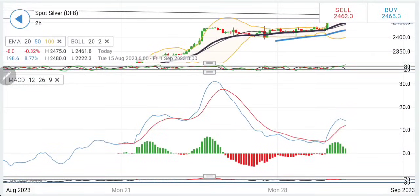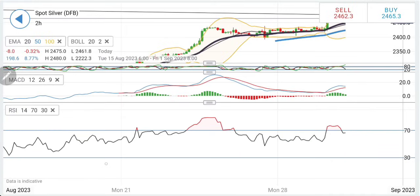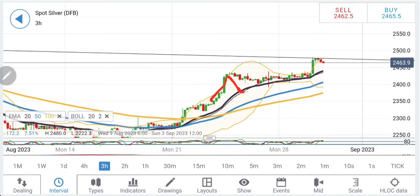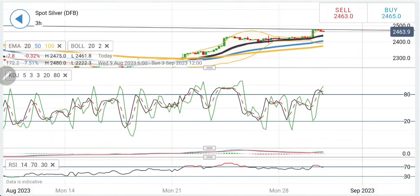Stochastic has dropped vertically. MACD was divergent, trying to converge a bit. RSI is overbought, it has cooled down a bit. Coming to the 3-hour chart, similar observation here too. But see, here this rally has prolonged after the divergence. Here after the consolidation, this is the first candle, so possibly it may not try to stabilize, it may just try to retrace a little, at least 2450 at best, and then possibly bounce back from there, which cannot be denied.